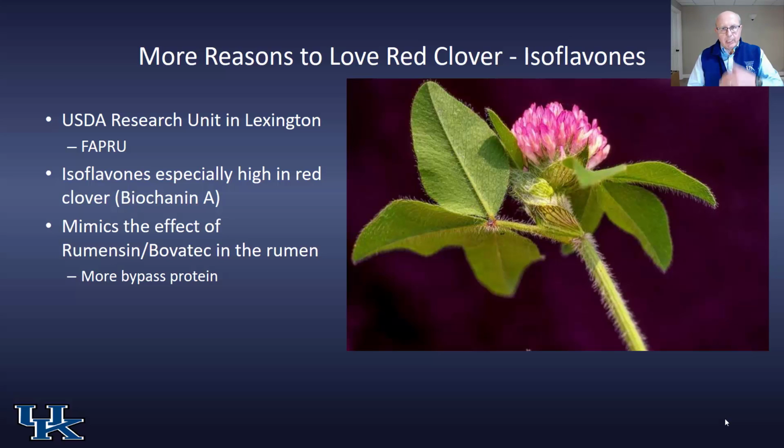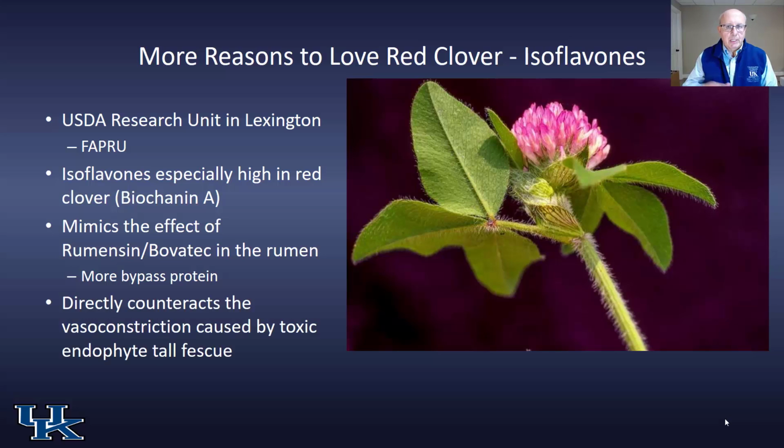Isoflavones, when they are ingested by the ruminant, mimic the effect of Rumensin or Bovatec in the rumen, and that is they change the fermentation characteristics. There's less deamination of proteins and more bypass protein, which results in better performance. And the real biggie is that isoflavones directly counteract the vasoconstriction caused by toxic endophyte tall fescue.